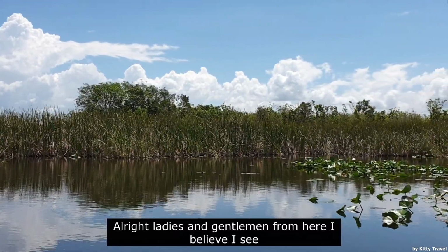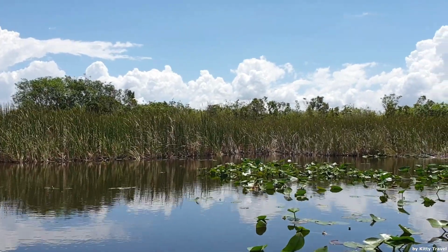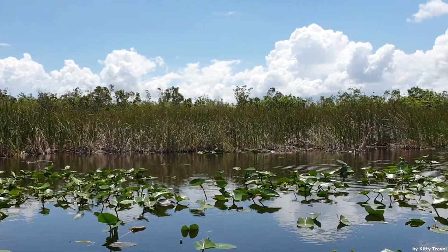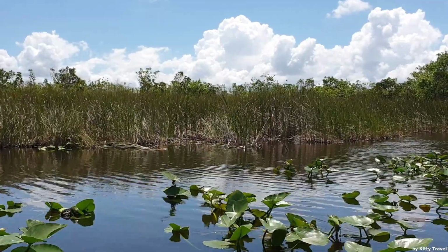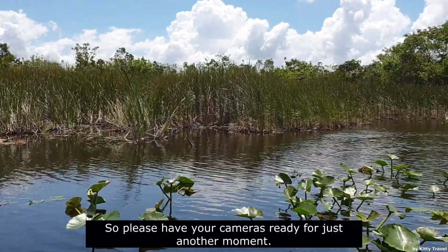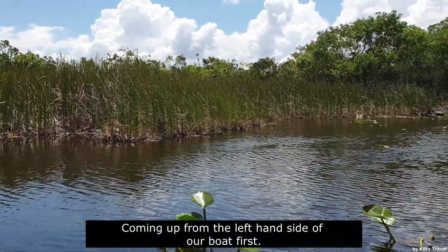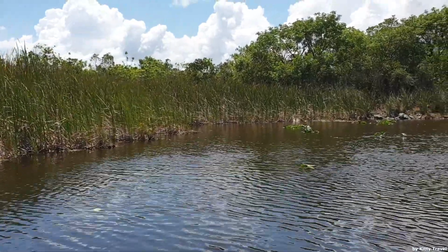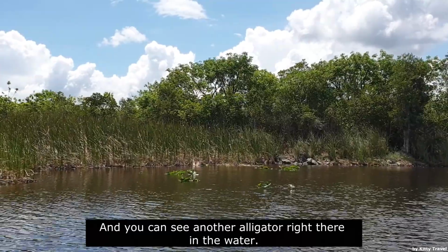Ladies and gentlemen, from here I believe I see another alligator right up ahead. So please have your cameras ready for just another moment. Coming up on the left-hand side of our boat first, you're going to look all the way over there near the bank. And you can see another alligator right there in the water.